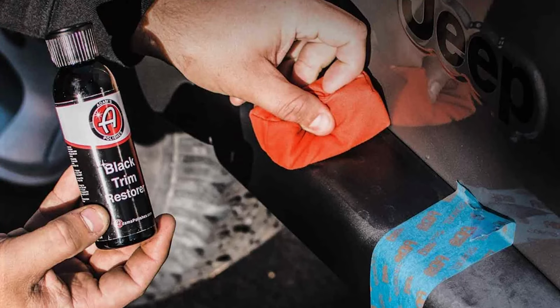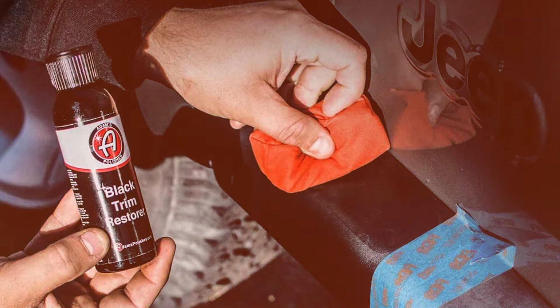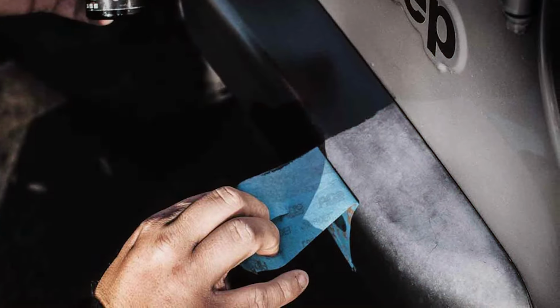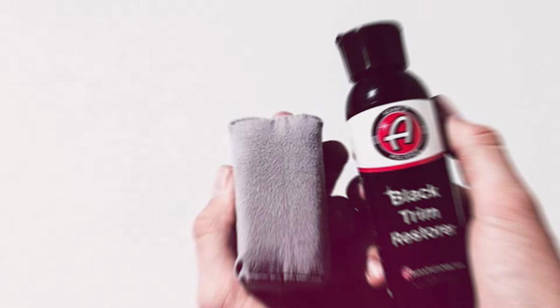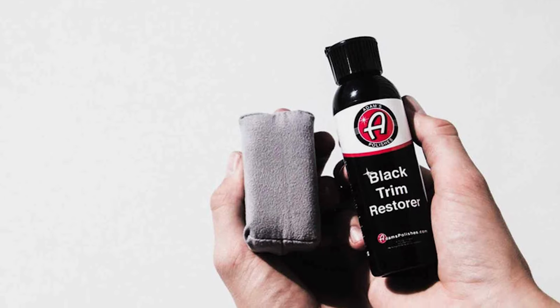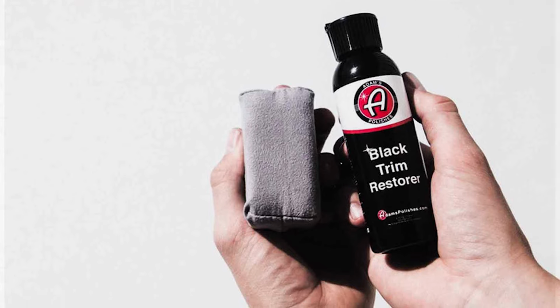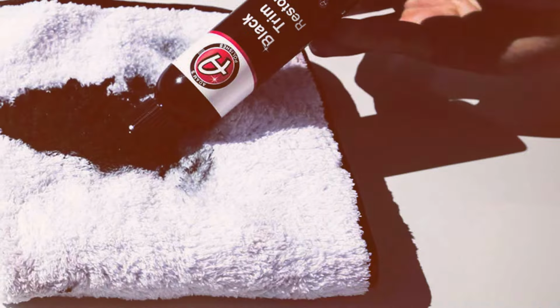The easy-to-use applicator pad ensures even coverage and hassle-free application, making it a convenient solution for all car owners. Durability is a standout feature, with the product's effects lasting for months even under harsh weather conditions. Despite its premium performance, Adams Polishes New Black Trim Restorer is affordably priced, offering great value for the high-quality results it delivers. Watch our video to see Adams Polishes New Black Trim Restorer in action and discover why it's a must-have for your car care arsenal.